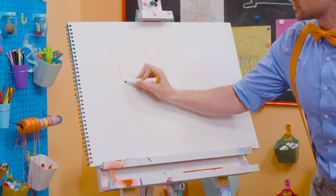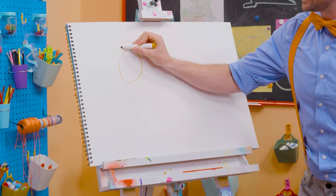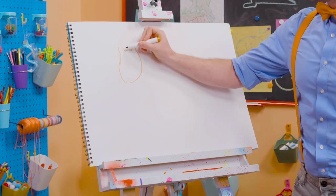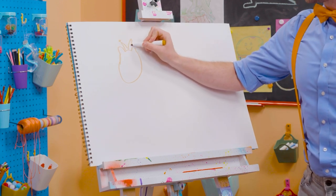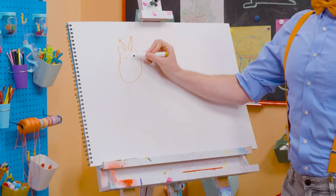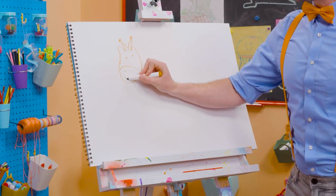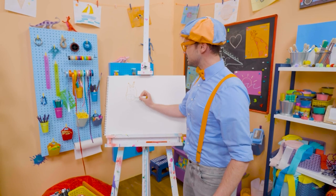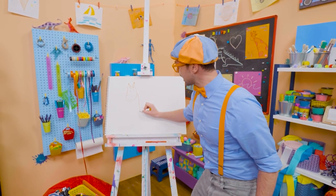First, let's draw the head. Ooh, there we go. Two little ears, just like that. Oh, and then on top, they have these things called ossicones. Yeah, they kind of look like horns, but they're a lot cuter. All right, two small eyes. There we go. And then two nostrils, and then a smiley face. Nose, mouth, and eyes.